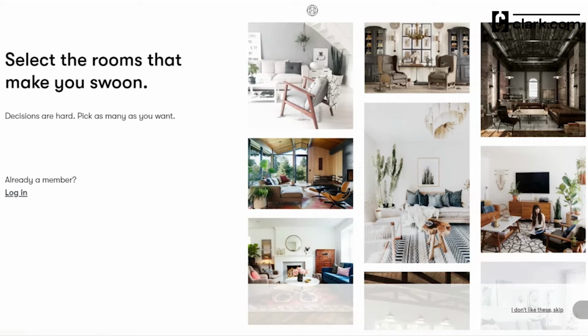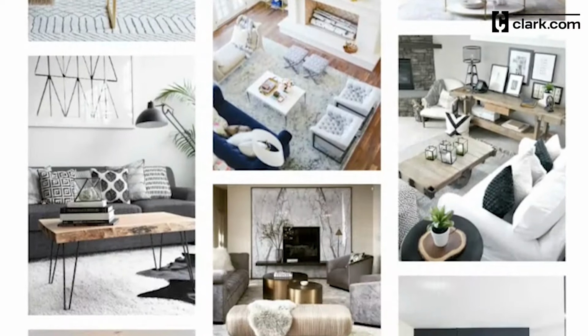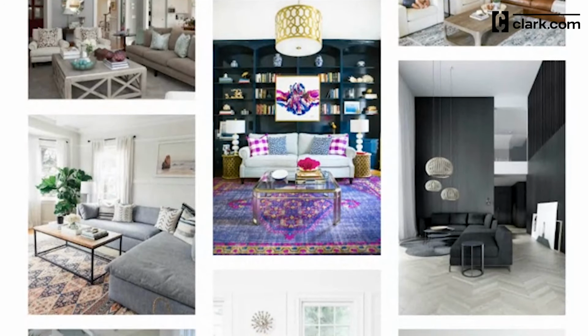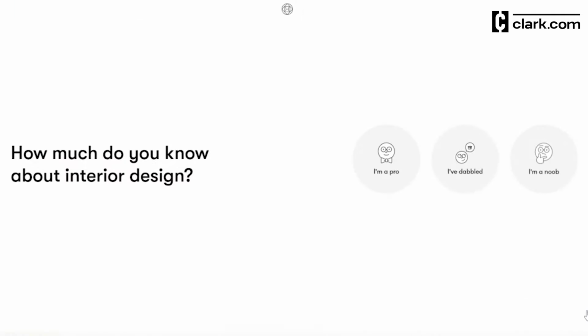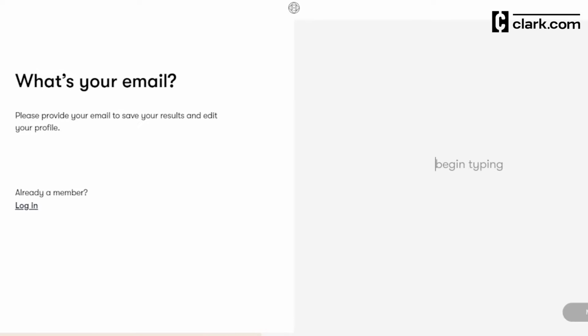This part is fun because you get to scroll through and choose rooms that you love. You can choose rooms for any reason, whether it's the color combination or the furniture pieces. This step helps Havenly figure out what your style is. Once you've chosen a few rooms, click Next and answer some questions. Then, Havenly will ask you for your email to save your results and create an account for you.